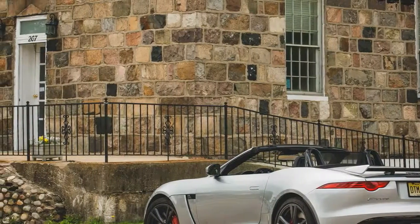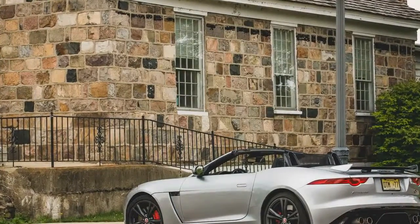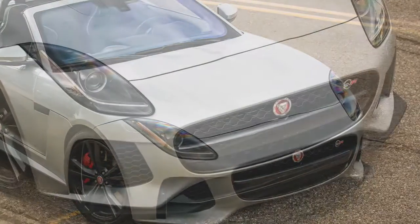The convertible top does a reasonable job of keeping wind noise at bay when raised. By our stopwatch, it needed 12 seconds to lower and 15 seconds to raise. When stowed, the soft top renders the trunk essentially useless, leaving just enough space for a duffel bag.